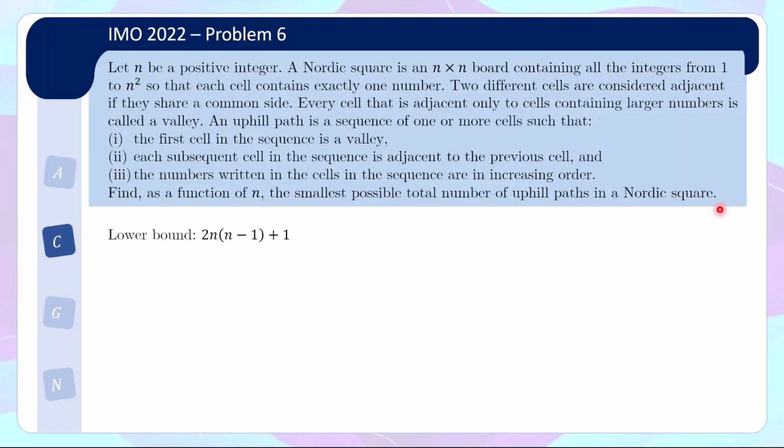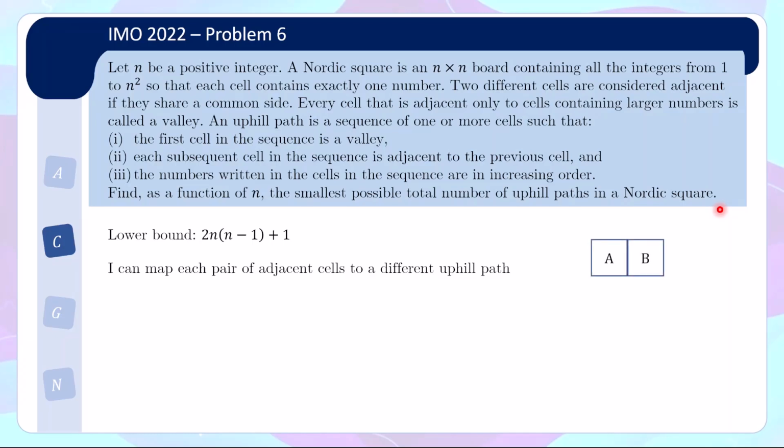What we will show is that 2n(n-1)+1 is a lower bound. And this lower bound is actually not hard to show. The harder part is the construction. What we will do to show the lower bound is to show that I can map each pair of adjacent cells to a different uphill path. So what do I mean by this?